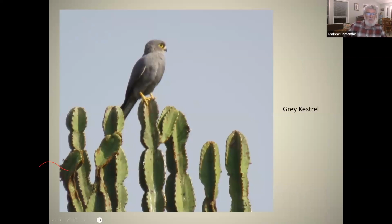The other kestrel we saw was quite a bit smaller, in a different kind of habitat. You can see it hanging out here in cacti, the gray kestrel. Kestrels tend to like open grassland and open shrubland as long as they've got perches to sit on. And they eat a lot of things like lizards and grasshoppers.